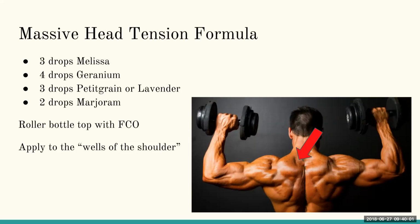The formula she gave us was to be created in a roller bottle. It was 3 drops Melissa, 4 drops geranium, 3 drops petitgrain or lavender, and 2 drops marjoram. Pop that in a roller bottle and top it off with the FCO, that's fractionated coconut oil, the liquid form of our coconut oil. You can find that right in your shopping cart area at doTERRA.com.